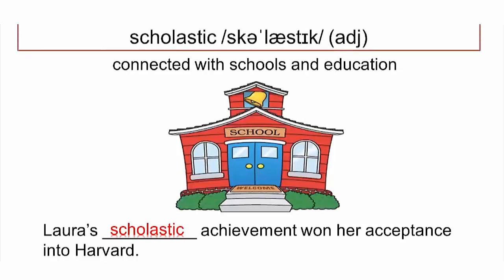Scholastic, okay, connected with schools and education. If you have a scholastic achievement, it's definitely about learning, it's about education.